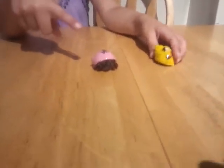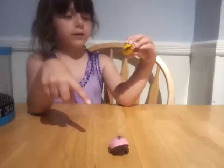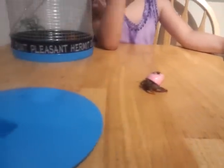And Hello Kitty's crawling. She's the pink one. And then Barbie is the one that has a yellow angry bird. Sorry, I just have hiccups. Watch her play!